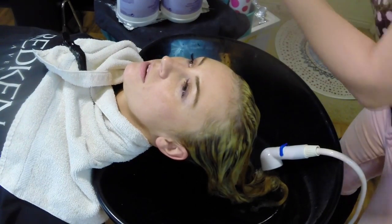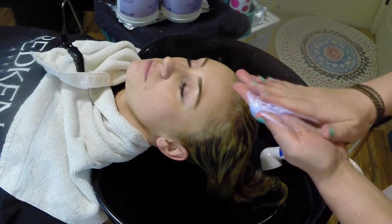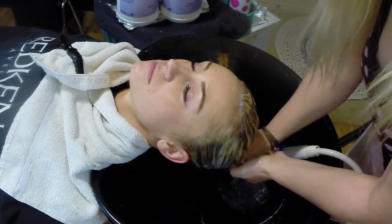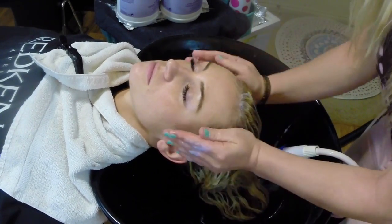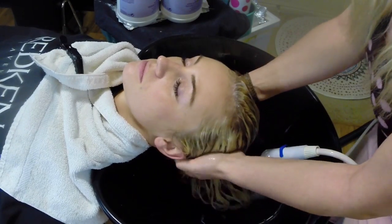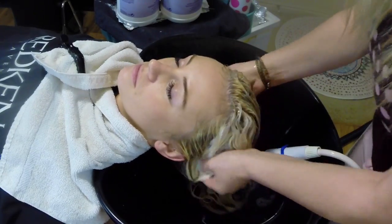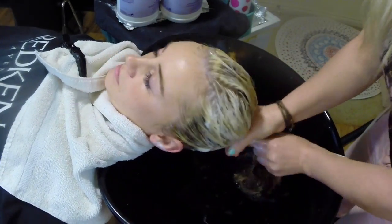So I'm using Pureology the Hydrate shampoo, and I absolutely just love it. It's for dry and treated hair, so it's my favorite, and it smells good, and it has that minty cooling sensation, so it stimulates your hair growth. So I love it.